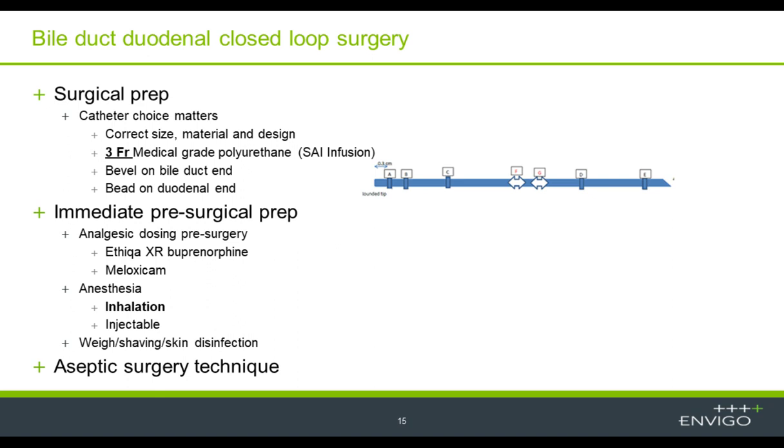Part of the surgery prep for us is catheter choice, and this really matters. Starting 20 years ago, I built my own catheters, and I wasn't good at it. I discovered how difficult it is to build a good quality, the correct size, material, and design of the catheter, which is why we went to professionals at SAI to have them custom make our bile duct duodenal catheters. We found that 3 French, which is rather large and slightly more difficult to get into a bile duct, provides the best flow and matches the interior size of a bile duct in a rat the size that we're using.